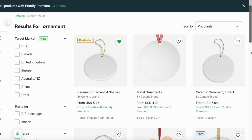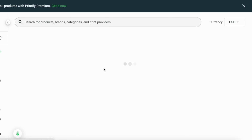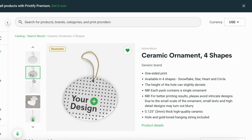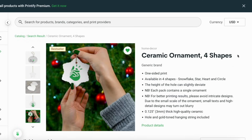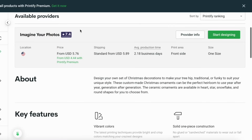Now, the next item you really should consider adding to your shop, especially around Q4, is going to be some kind of ceramic ornament. Printify has a fabulous selection of ceramic ornaments. In fact, I have a whole video here on creating some really amazing personalized designs for ornaments, so make sure you check that out. But again, these have a very low cost point for you, and you can make a really healthy profit margin on each sale of these.